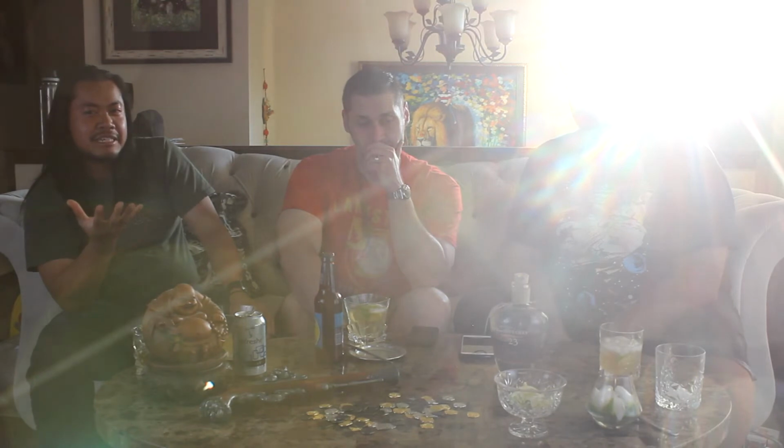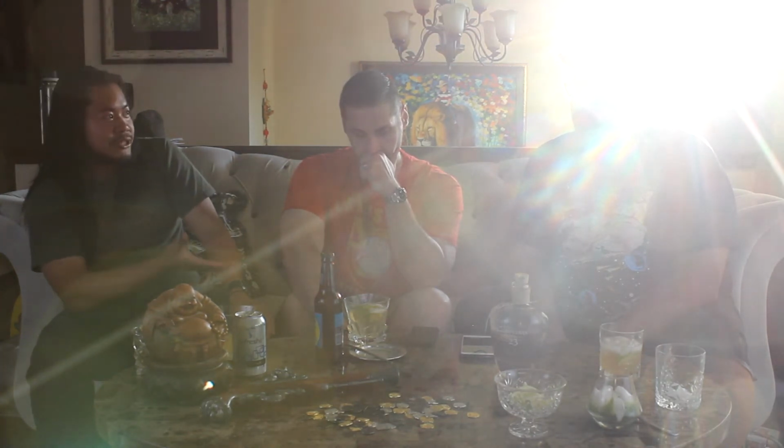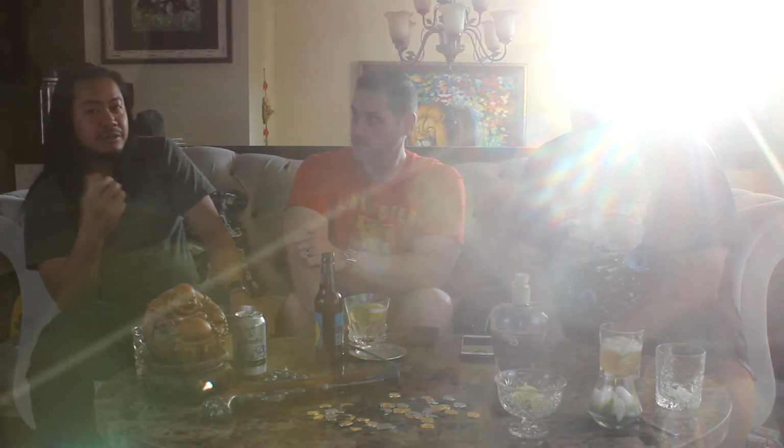I would just rate it a 3. For the price and the age, I expected a lot more. But it's a good rum. I would drink it just straight up, but it's just not something I would go to for that same price range. So a 3 is my rating. Solid. Yep. Okay. All right.